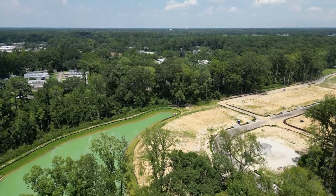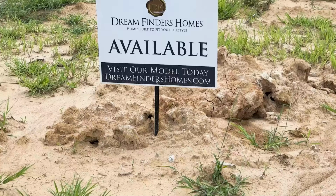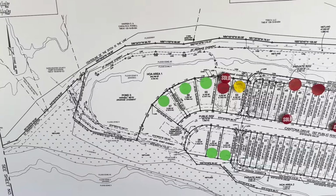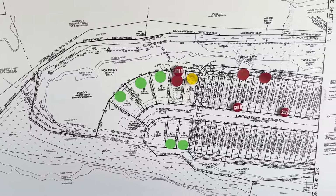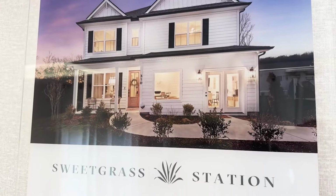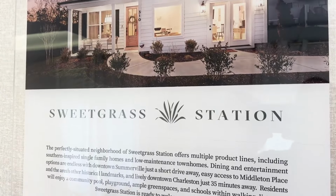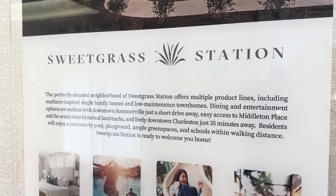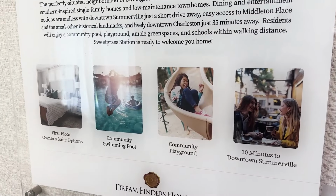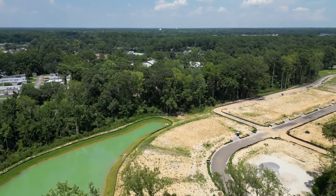But this is a cool neighborhood. This is going to be brand new from Dreamfinder Homes. They used to be Crescent Homes, and now they're Dreamfinder Homes. They're going to have three different versions of structures in here. Number one is a townhouse, which is going to be about half of the neighborhood. And then about half the neighborhood is going to be single family, some with garages in the rear, so detached in the back, and then some front load. The bigger lots will have the front load, a little bit higher.